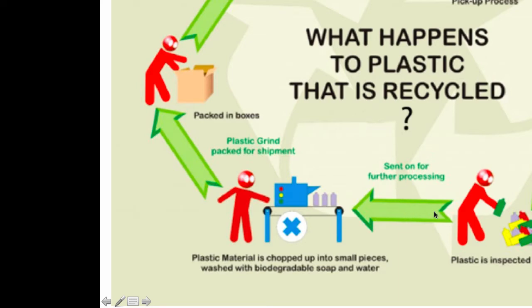At this point right here, when it says further processing, what happens is they actually melt all of this. So they add lots of heat and melt all of this plastic down so that it becomes like a big blob of plastic. And then they grind it up. So they take all the plastic, melt it, so it's no longer in the shape that it's in. And then they grind it up into small pieces. And then they pack those little small pieces into boxes.